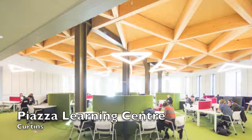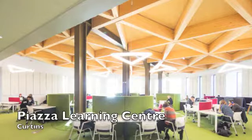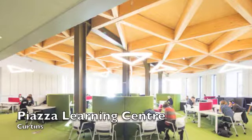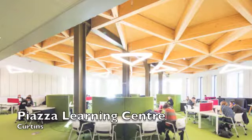The designers are commended on the way they have created a striking, world-class environment focused on the provision of high-quality teaching spaces in an efficient, flexible and adaptable manner.